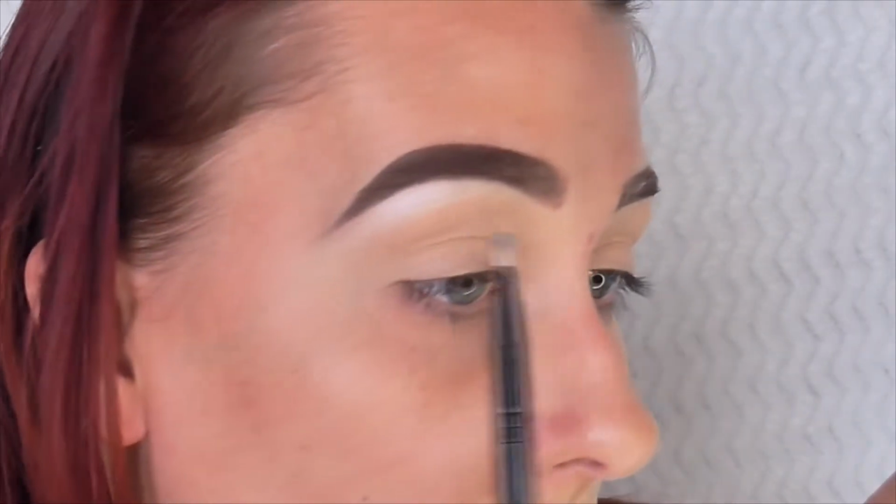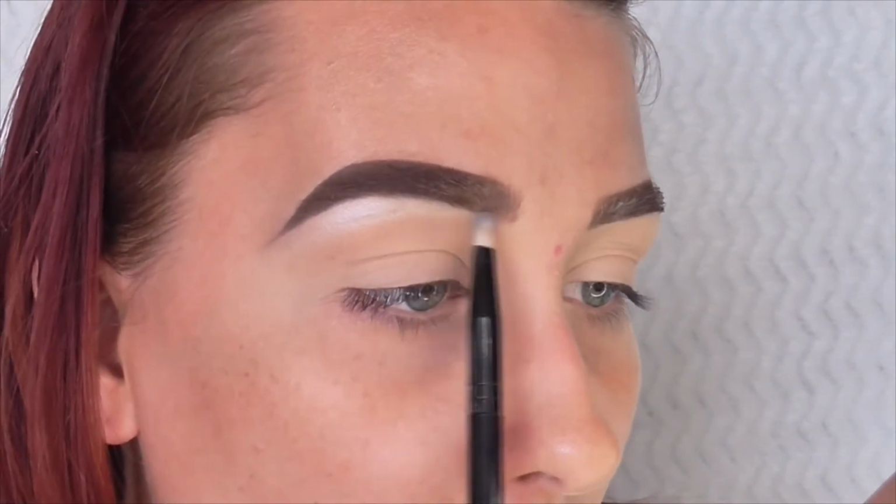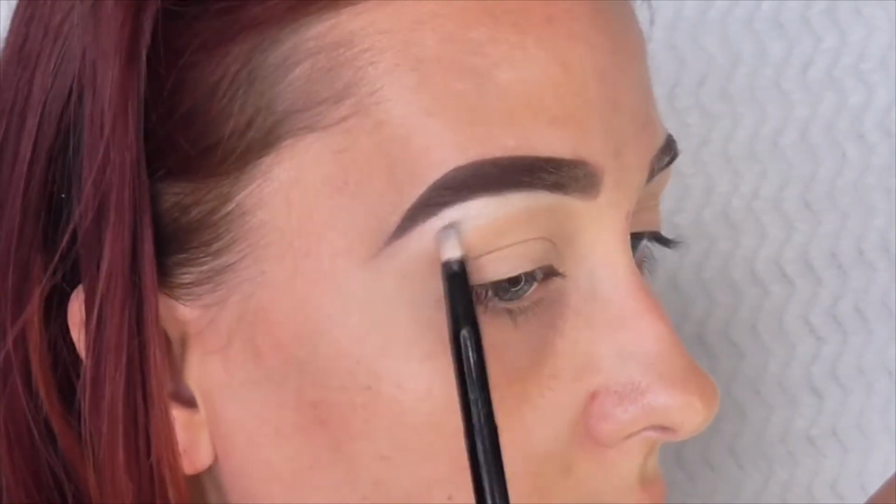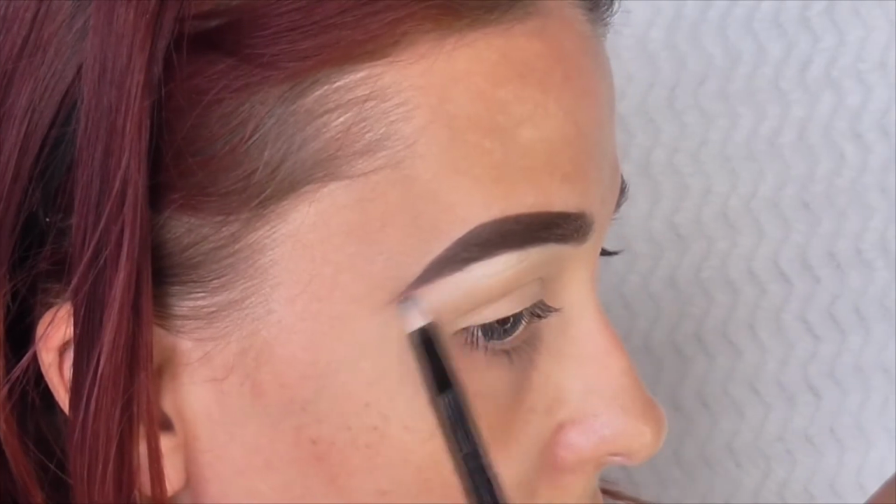I'm just going to put this out here. If the lighting changes throughout this video, I'm so sorry. I am filming with natural lighting, and that is why it is changing. You can see that highlight already. It is beaming, so I'm just going to take a little bit to my inner corner, but I am just going to lightly touch it there.